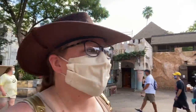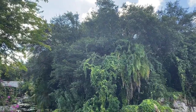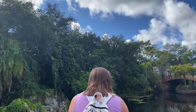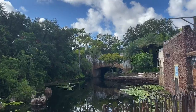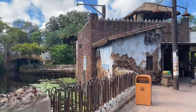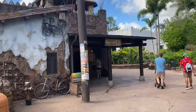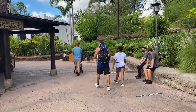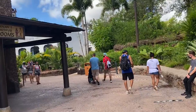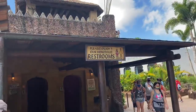But we're going to go over to Pandora and maybe ride Navi River Journey or Flight of Passage or both, because the lines are really short today. One thing I really enjoy is how we advertise that these restrooms are clean.